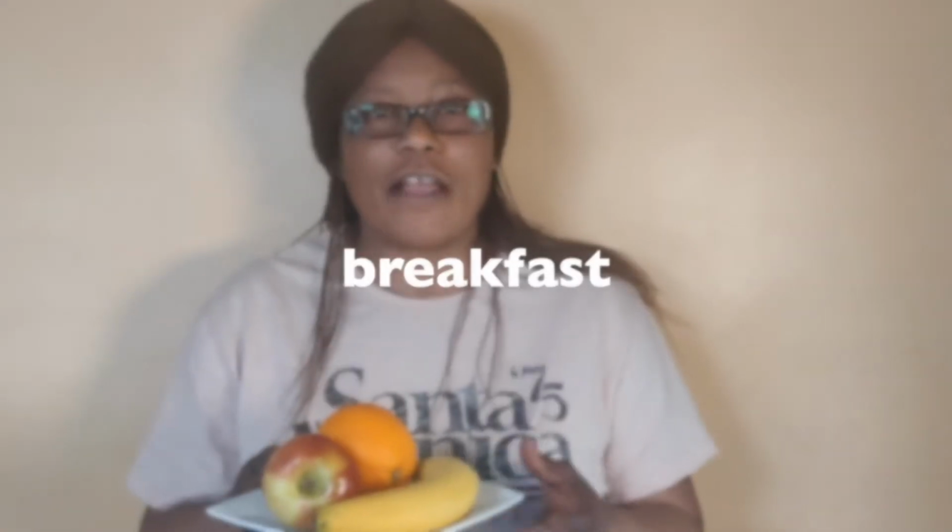This morning I'm going to have banana, orange and apple. I want to keep it simple by just having fruits for breakfast. Fruits are a great source of fiber, essential minerals and antioxidants. It also leaves a great feeling to have fruits.